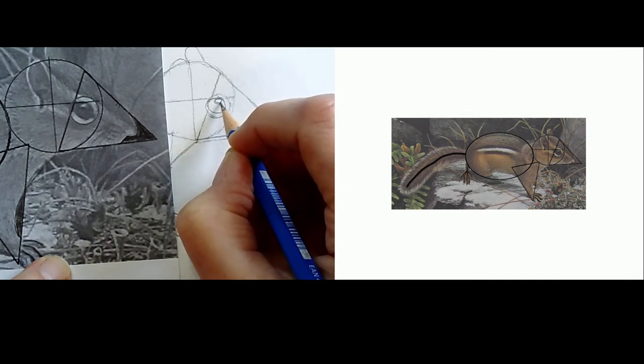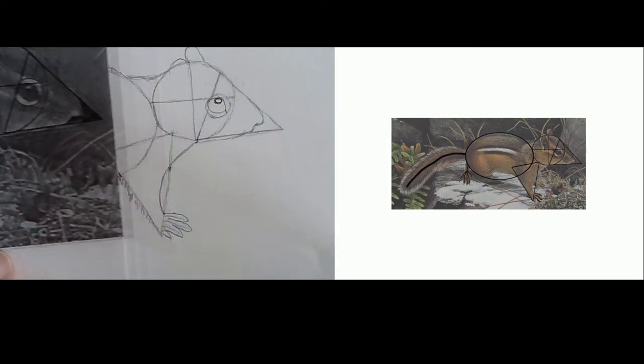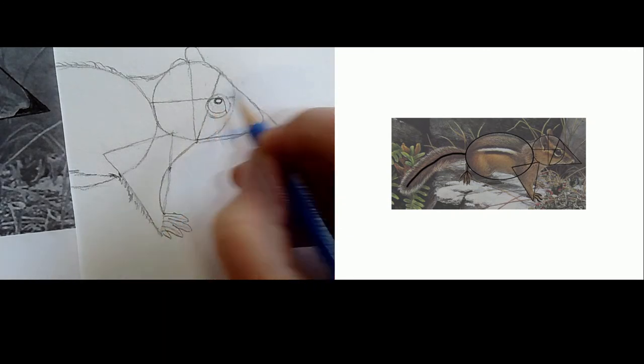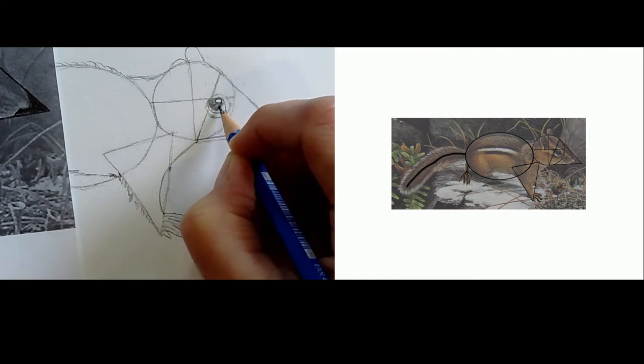I've left that spot there, and I'm going to leave that white, because we want to be able to indicate that that is the very lightest part of our chipmunk's eye. So I'm now going to go in with the tip of my pencil. I'm going to shade that in. I'm going in just in gentle circles with my pencil. I'm not pressing too hard. You don't need to press too hard. If you want something darker, you can just go over it again.